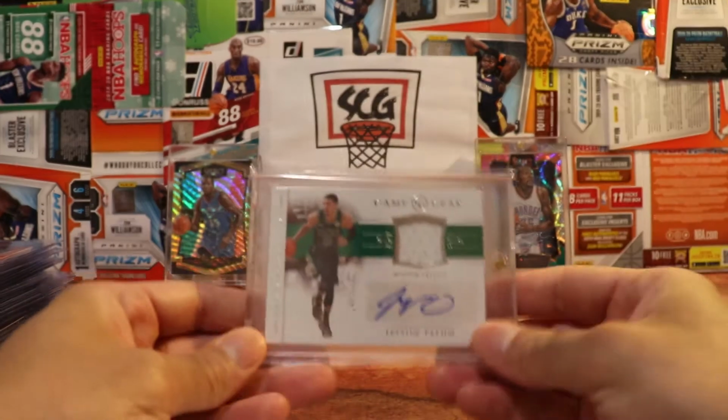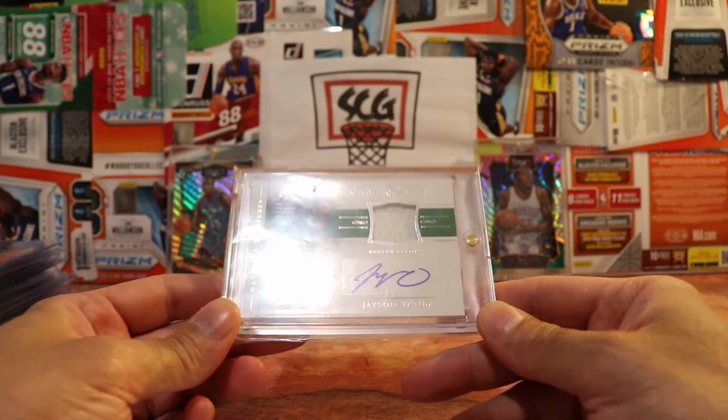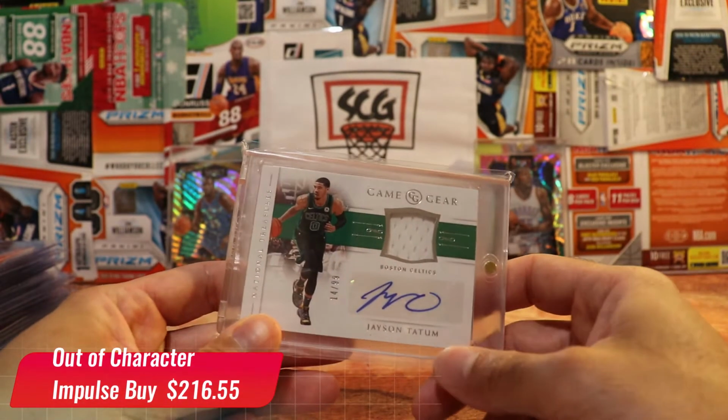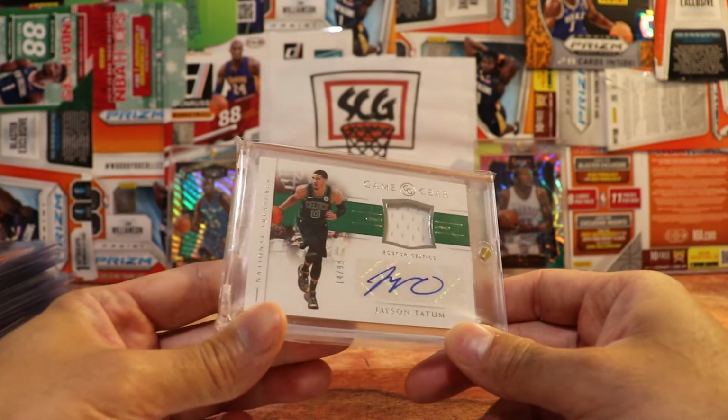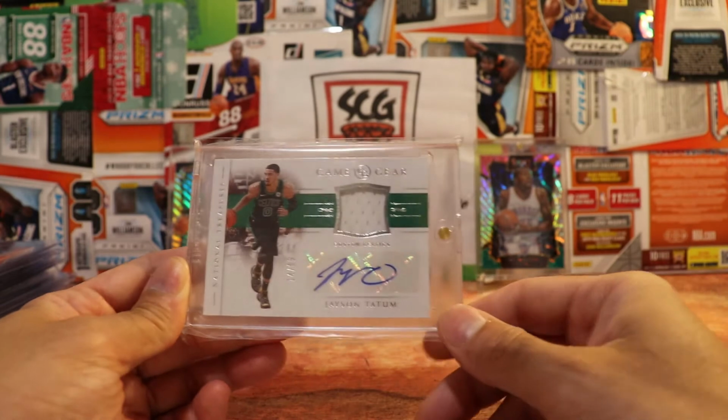And last but not least, here is a Jayson Tatum Game Gear National Treasures. This is 2018-19, so not his rookie, his second year. It is a sticker out of 99. Wanted to pick up one of his autos. I'm still looking for a rookie one.